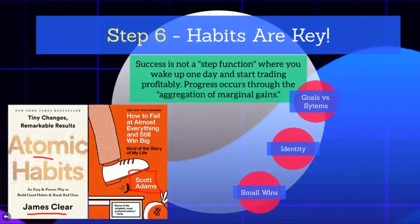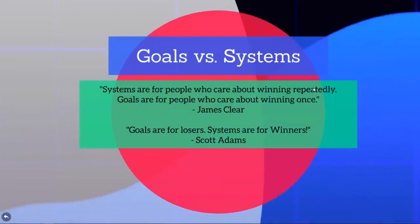And he's got a great quote in his book, Goals versus Systems. Goals are for losers, systems are for winners. And I love this one from James Clear. Systems are for people who care about winning repeatedly. Goals are for people who care about winning once. Which one are you? So most of us have goals. We win once and we think we're done. But we have to focus on building systems when it comes to winning and not just creating arbitrary goals.